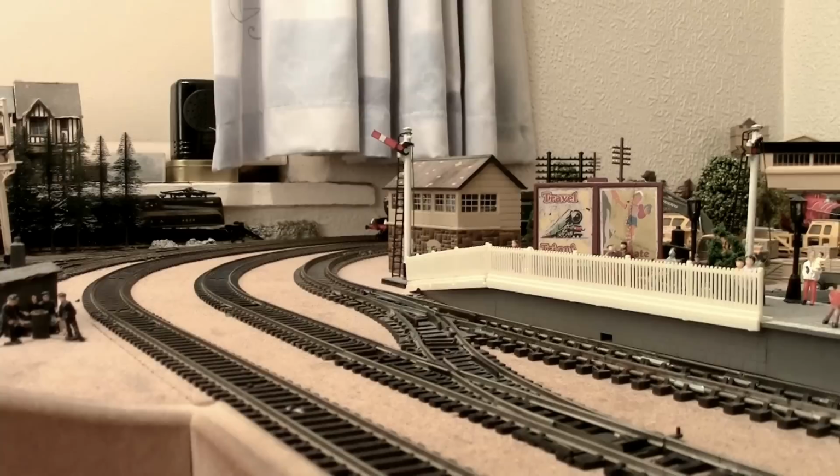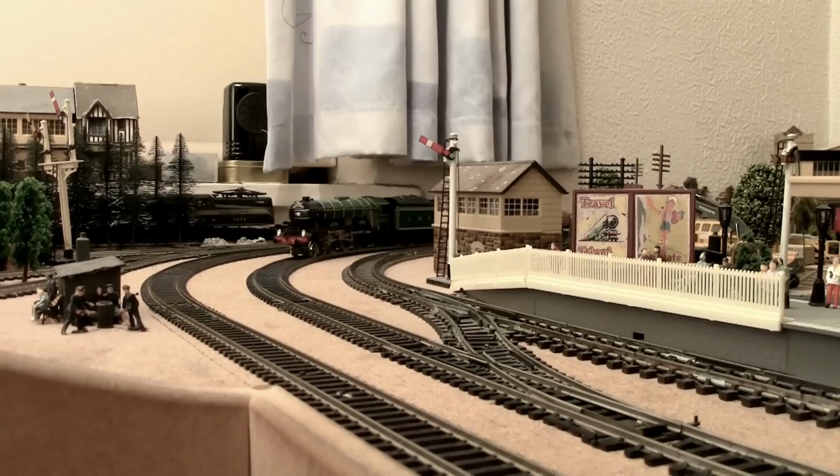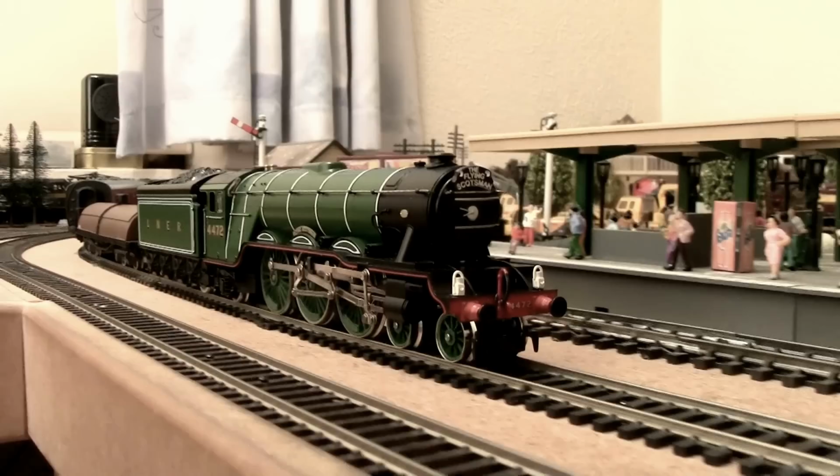Here we are, back on the layout, time for some action. It's July 1988, and here comes the Flying Scotsman on her debut run in Australia. Right, let me just talk you through this.